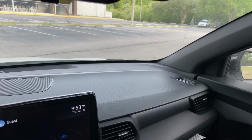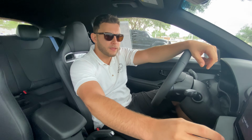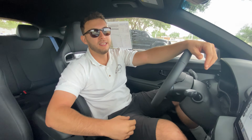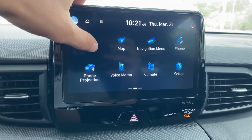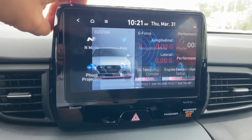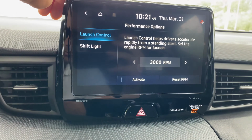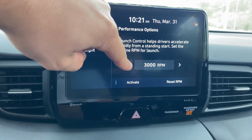Hard plastic for the dashboard. I'm liking this 8-inch touchscreen. It's pretty responsive. We'll see the screen, very responsive screen. Kia and Hyundai have really been killing it with their screens lately. You can see things such as your N mode. N mode includes custom G-force performance timer, oil temp, engine temperature, and your current speed. Really cool that you can see that.